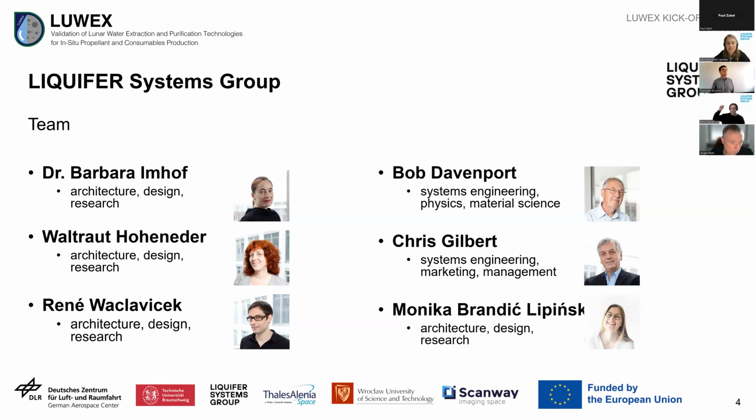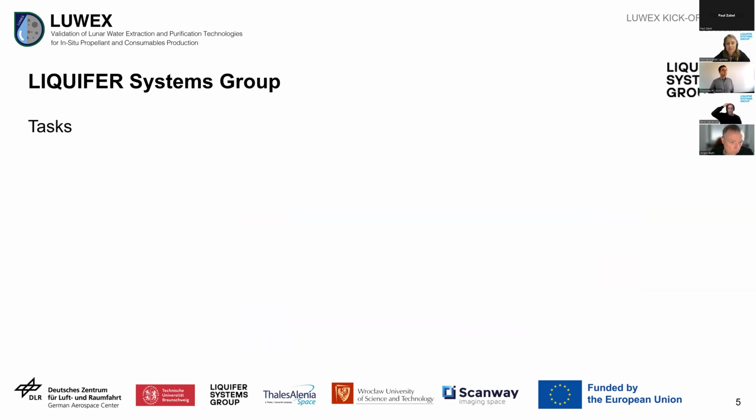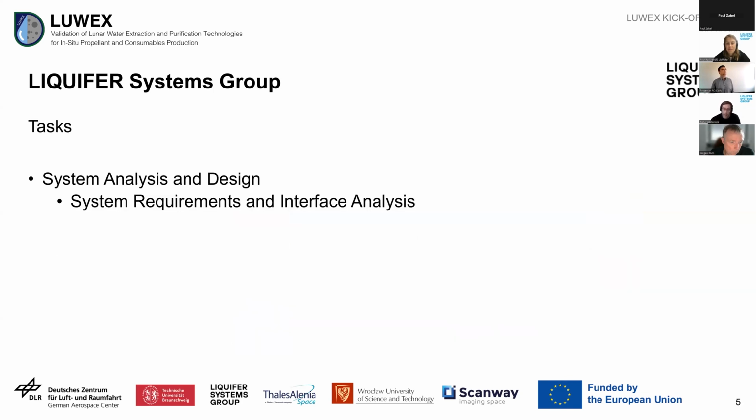So when we look at the next slide, so this was our team. The next slide gives a quick overview of our tasks. One task will be the system requirements and interface analysis. That means we will define and compile all system, subsystem, and interface requirements for the validation test setup.